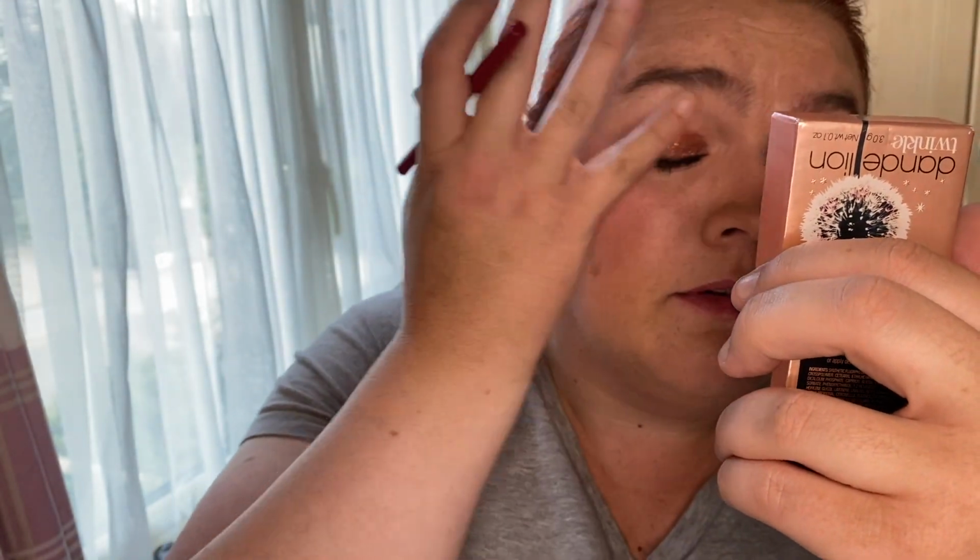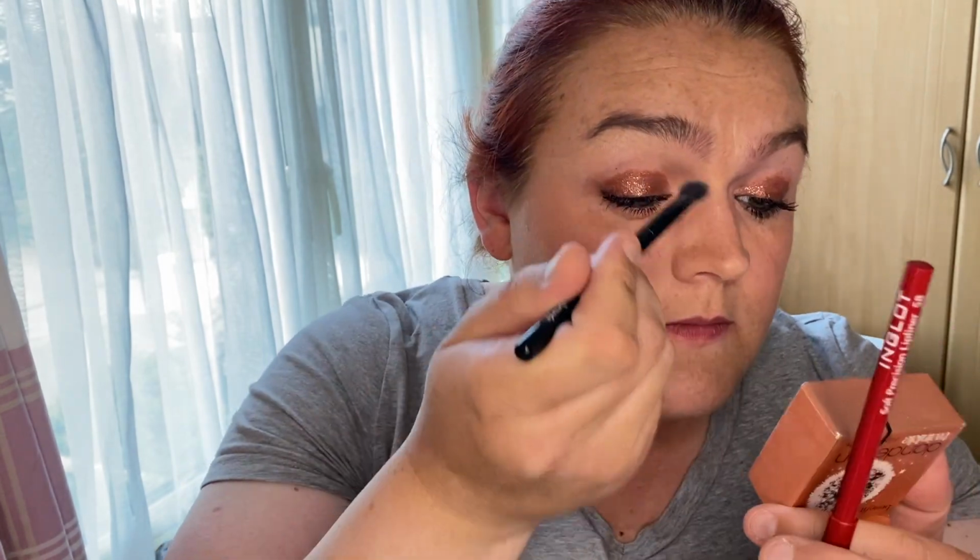You can see the pink kind of radiating up towards the brow bone, a little pink outline, but I think it blends really well. It's a beautiful colour with that. Of course, as well, to refresh if you like, you can just reapply your brow highlight.